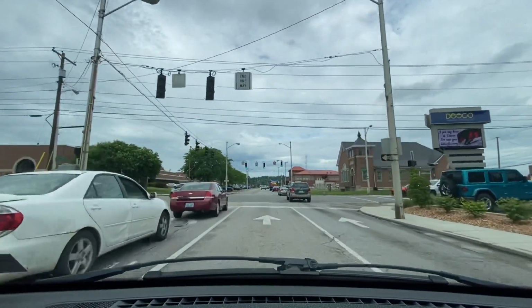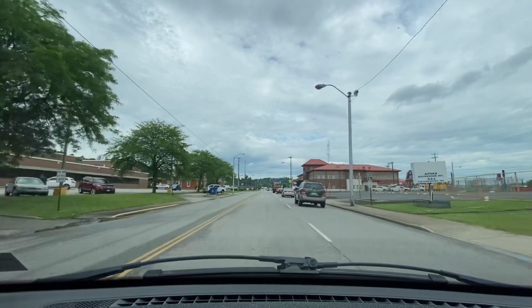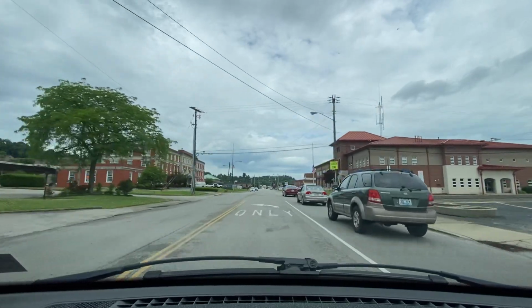Let's go up probably another block and then make a left because I feel like we're getting far, far away from the downtown area. But since downtown's so small, I might as well just spin the block a couple times and show y'all a little bit of the area connecting to downtown.